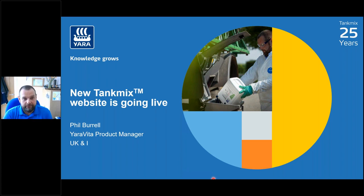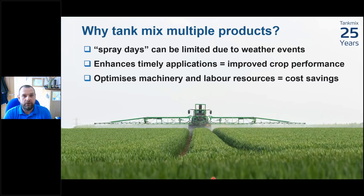The Tankmix service, as it says, is all about the tank mixability of the products. Will they go into the spray tank and will they come back out again? So firstly, I thought I'd just go back to basics. Why do we want to tank mix multiple products?